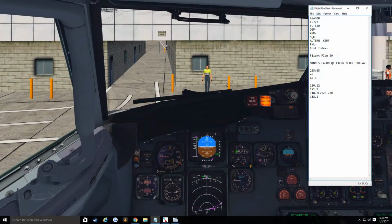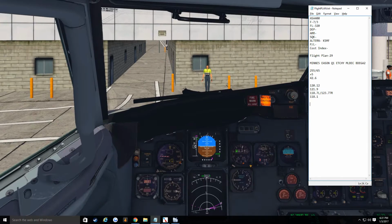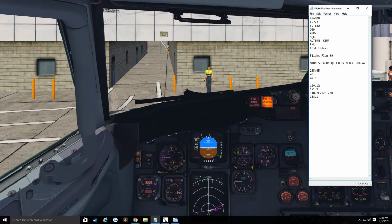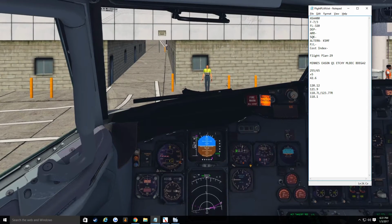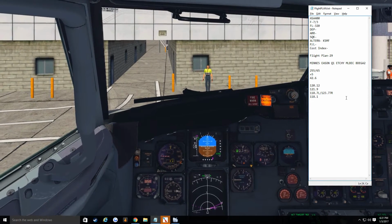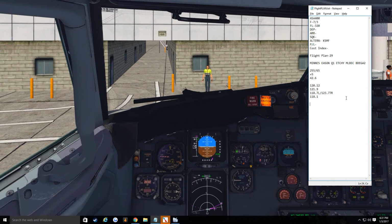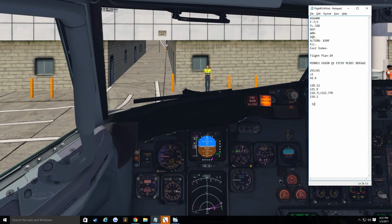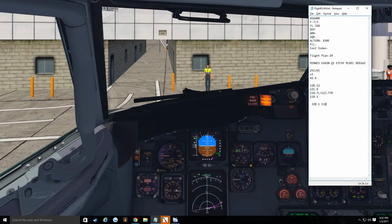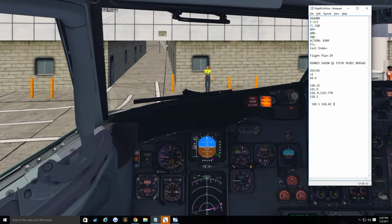Portland clearance, good afternoon, Alaska 400. San Francisco, please. Alaska 400, verify equipment suffix for me, please. Port departure east and transition, then as filed. Maintain 7,000, expect flight level 320, 5 minutes after departure. Departure frequency 118.42, and squawk 3316.